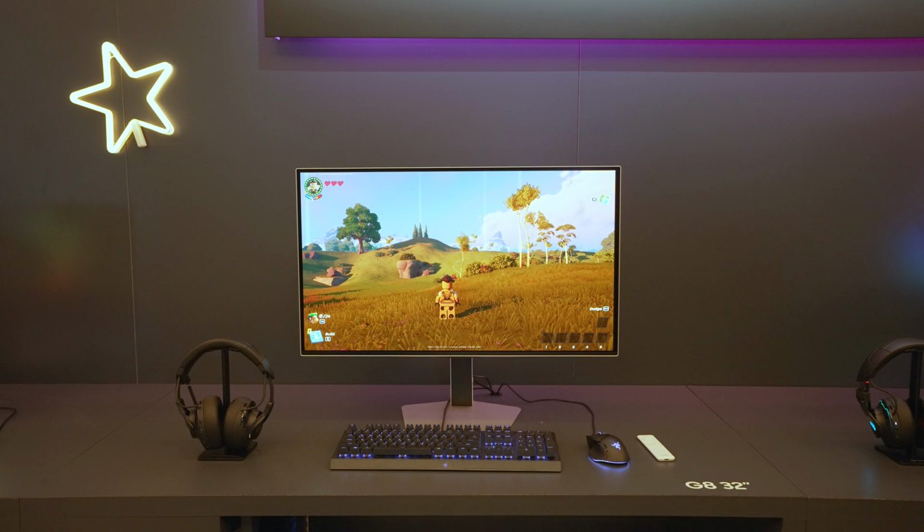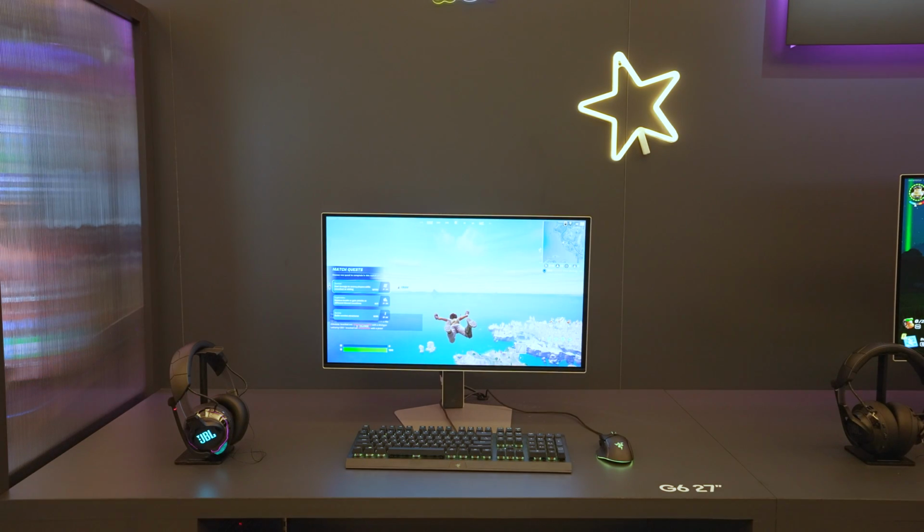The adoption rate for OLED monitors for the use of gaming has been great, but it's always felt at times a step behind the outright performance specifications offered from LCD panels. The tide may just be turning with the introduction of Samsung's Odyssey OLED gaming monitors, the G6 and G8.